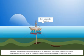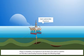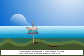Platforms at sea are used not only for drilling but also for the production of hydrocarbons. This production consists of the separation of oil, gas and water, before the oil and gas is taken by pipeline towards a mainland terminal.